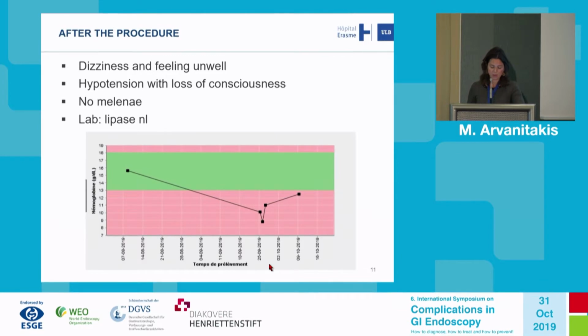He had no melena or anything, but we had to start giving him IV fluids, and we did lab tests. And at lab test, we saw that his lipase was normal, and hemoglobin was 11, which is not abnormal, let's say, but pre-procedure, 2 weeks before, he had 15 and a half. So there is something going on here. So one of our suspicions was that he was bleeding, even if there's no exteriorization, no melena.